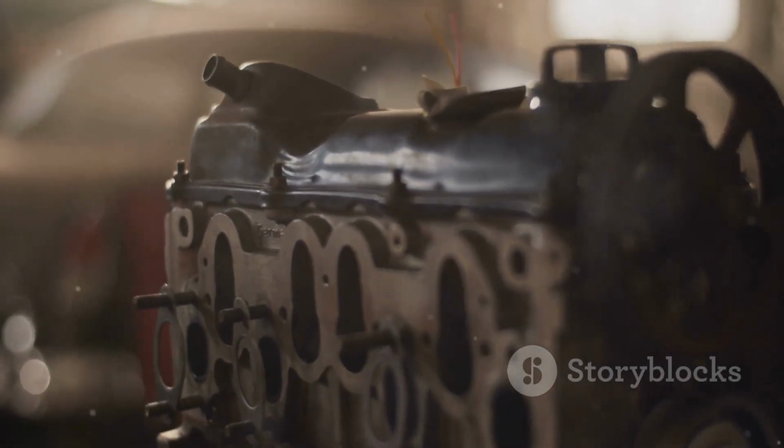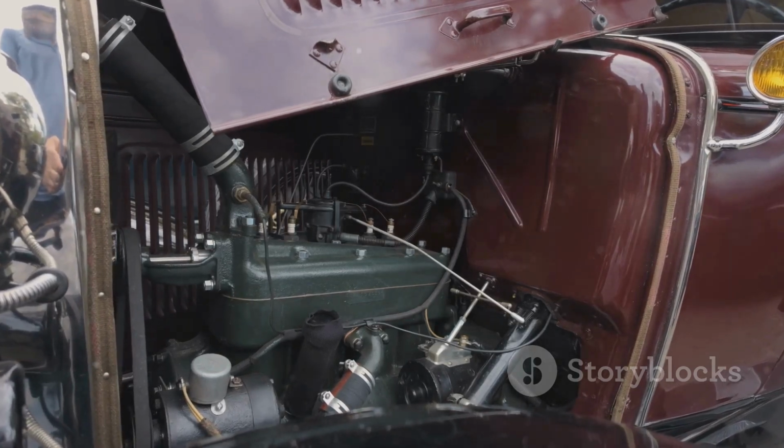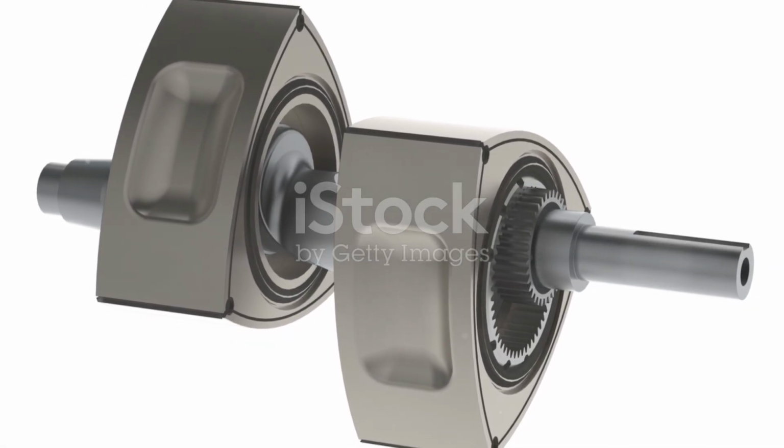Only time will tell if the rotary engine can overcome its past challenges and find a new lease on life. But one thing's for sure, the automotive world is a more interesting place with the rotary engine in it.